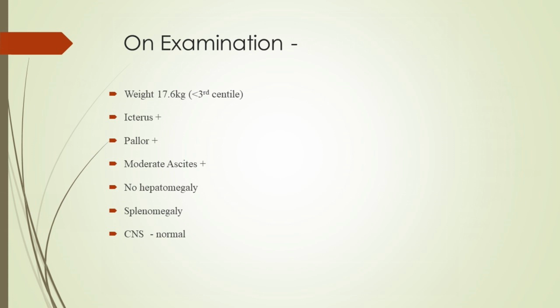If it's a soft liver, acute. If it's a firm liver, it's chronic. If it's a shrunken liver, it's cirrhotic. So here the liver is not palpable. He has splenomegaly. So this tells us that probably he has portal hypertension. And most important is you check the CNS. So you look for those tremors. Ask him to outstretch his hands and look for tremor.